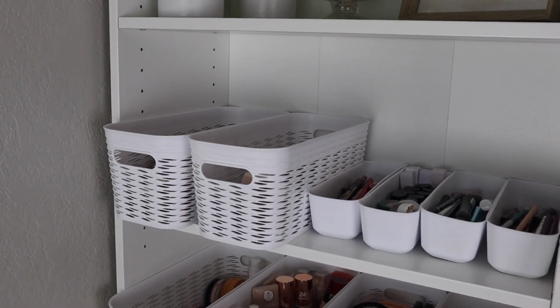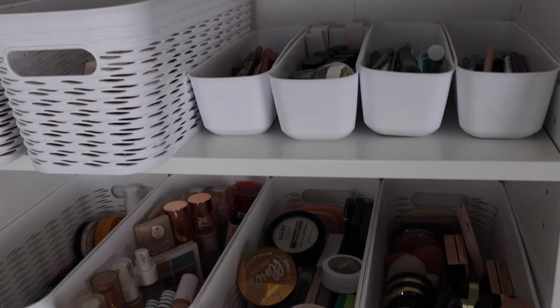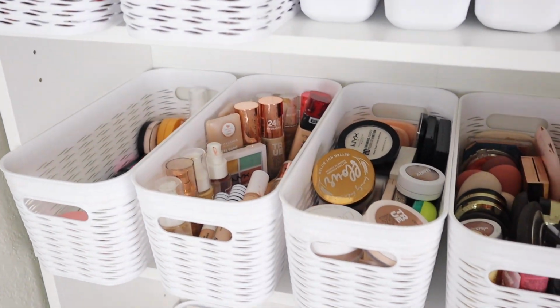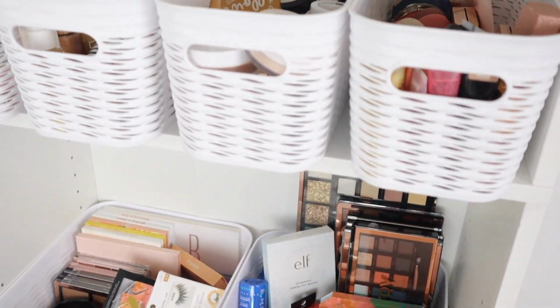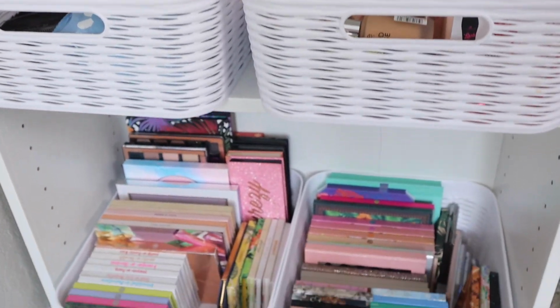Hey guys, this is deleted footage from my recent Boyfriend Does My Makeup video. I had to cut this out of the video, but I thought it would still be fun to watch. These are the clips of Shawn picking out my makeup before we went ahead and filmed the look. So I thought it would be fun to share.